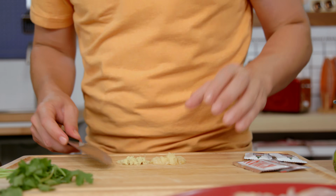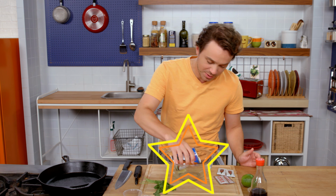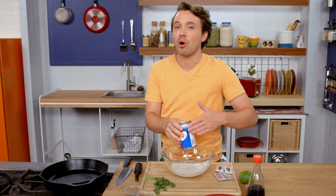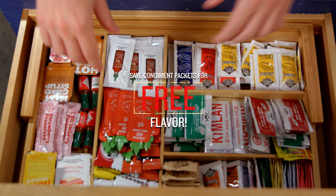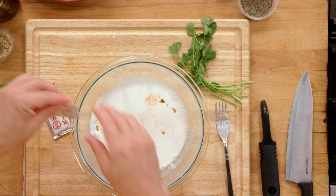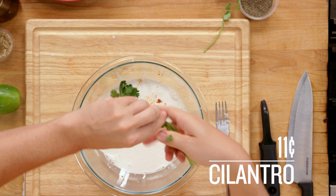Let's start with the marinade. Garlic and ginger. The star of this marinade, of course, is coconut milk. It is probably the most affordable way to get your coconut fix. I'm gonna add 2 packets of sriracha, some soy sauce, some cilantro leaves. You can just rip them up, get them in there.